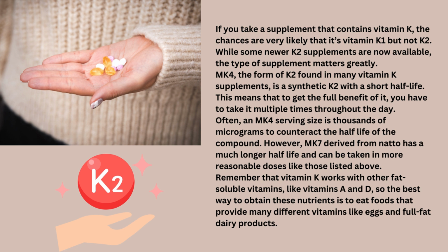Remember that vitamin K works with other fat-soluble vitamins, like vitamins A and D, so the best way to obtain these nutrients is to eat foods that provide many different vitamins like eggs and full-fat dairy products.